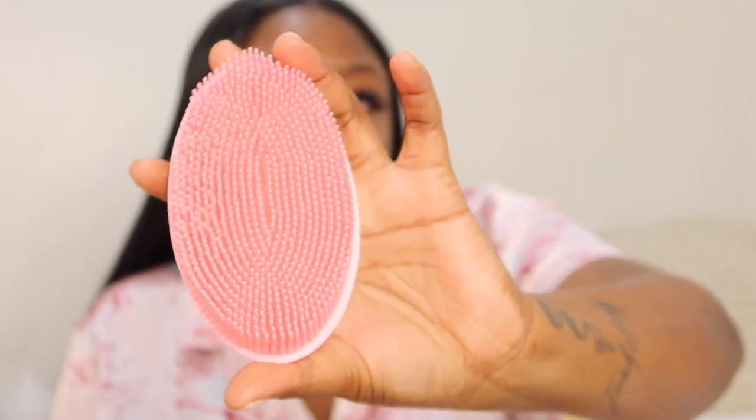So next on the list, I actually got these little brushes for showering, and I really think they are so cute, and they're very flexible. You must have seen these a lot over the internet, but I did get these to elevate my shower experience and also to help my skin healing journey. So yeah, I also picked these up from Amazon.